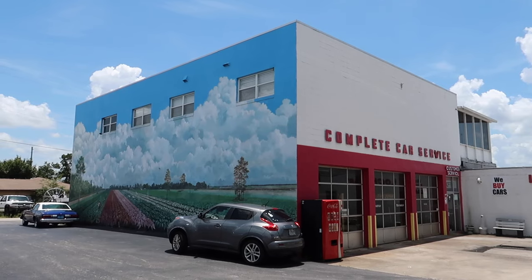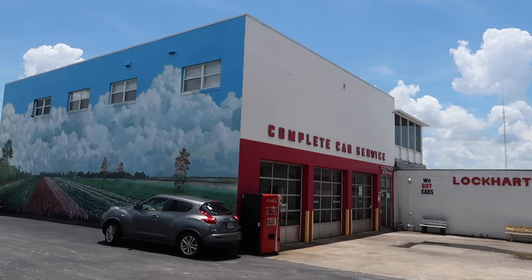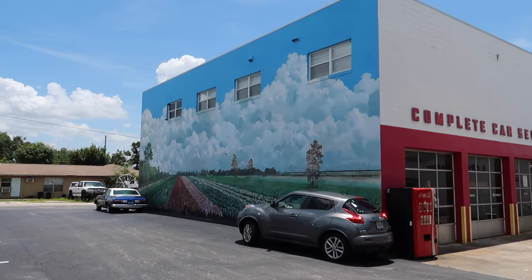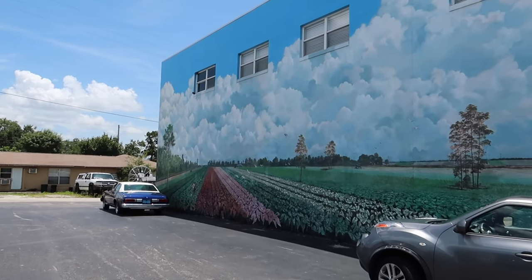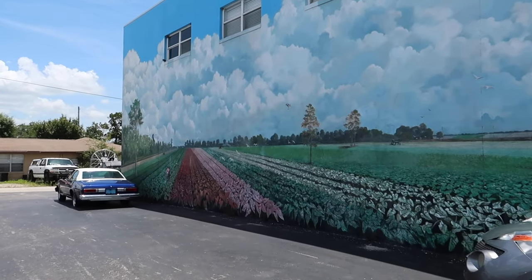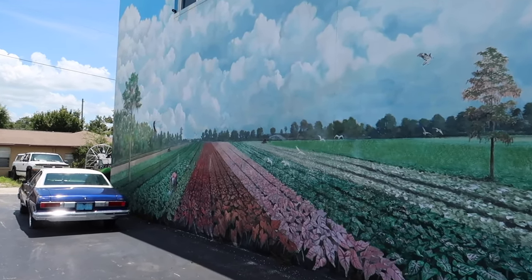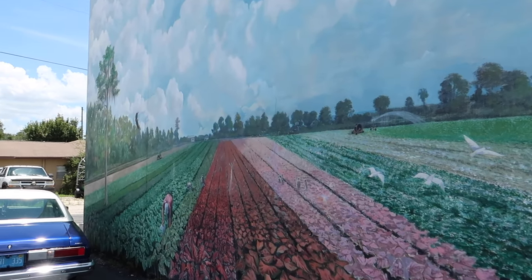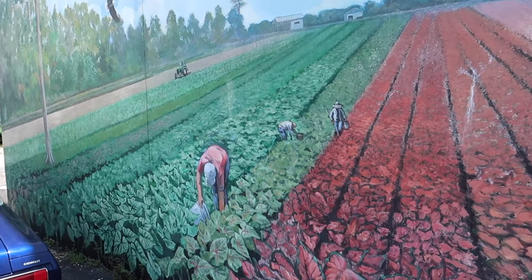And on the side of complete car service, right here along the street, we were just walking up, another giant mural. It looks like a caladium farm. Check it out, a row of all different colors of them. Caladiums, Caladium capital of the world. It's pretty cool. Also, you got some farm equipment and some houses out there on the horizon. And these folks, there you go. This is so cool.